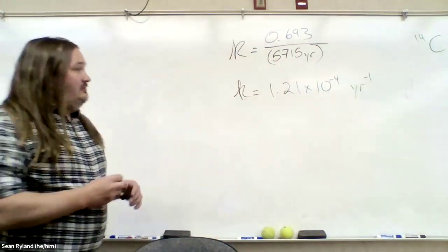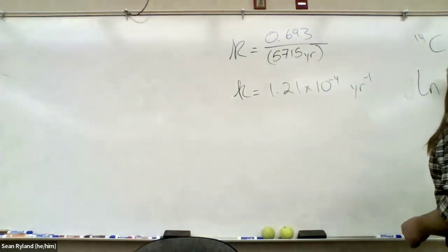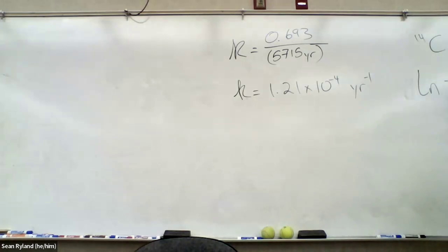So if we know that, and we know natural log of N over N naught equals minus kt, now we have k, we have N, and we have N naught. They look like weird units. Ratio of carbon-14 to carbon-12 in the upper atmosphere. Technically, that ratio is an amount, right? So we can plug it in for N.